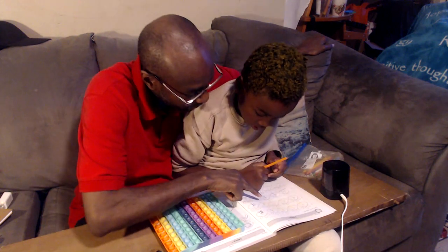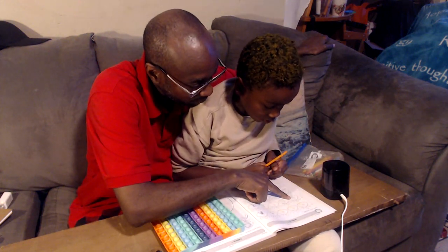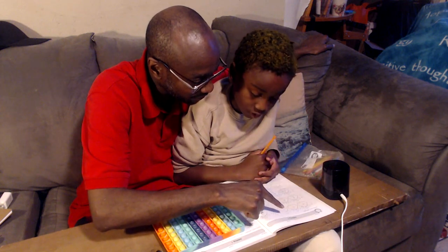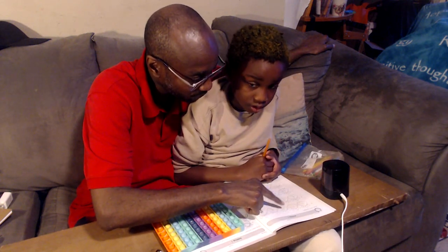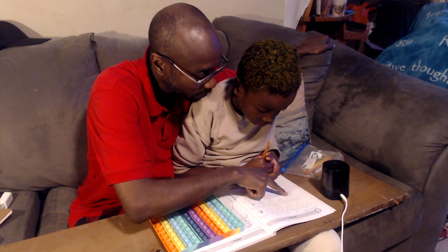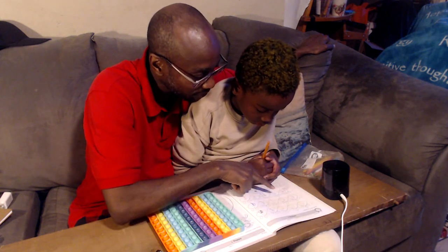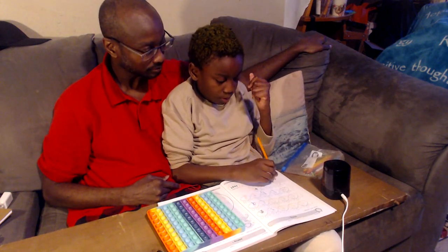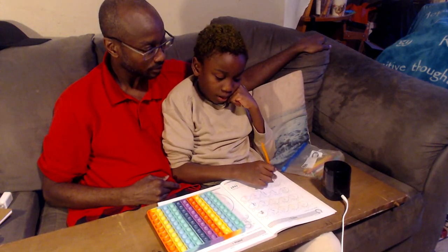So, let's see. 4 plus 1 is 5. Look, 1 plus 3 equals 4. Look at the paper. 1 plus 3 equals 4. 4 plus 1 equals 5. What do you think 5 plus 1 equals?